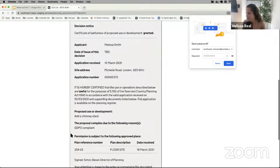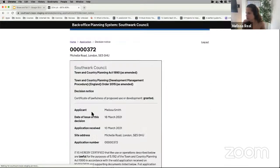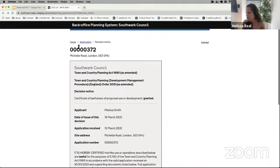And by the very end, after you publish the determination, now you can go into view the decision notice and you're able to download this PDF over here. And there we go. We have Michelle's Road decision notice with all of the different actions that we took so far being audited.